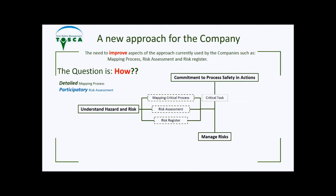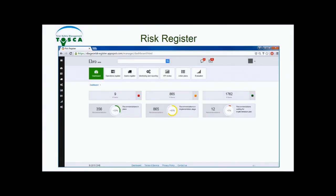Once the risk assessment is completed, it is possible to carry out a risk register. The participatory risk analysis method was used to create what can possibly become a company operation register, starting from a careful review of all company procedures. This can in turn be considered as a module of the web software tool developed by Tosca called the Risk Register, which also comprises an assets register together with the operations register, the schedule of monitoring activities, and feeds into the relevant KPIs to be monitored defined by the company.